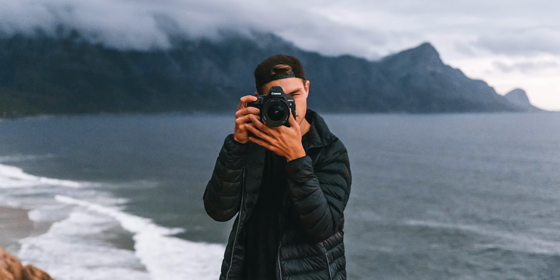Number 3 is having good lighting. Along with the second rule of composition, I think composition and good lighting make for the best kinds of photographs. If you don't have good lighting, but your composition is good, you probably still won't get the best shot.